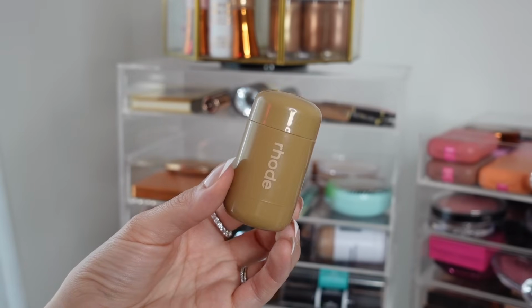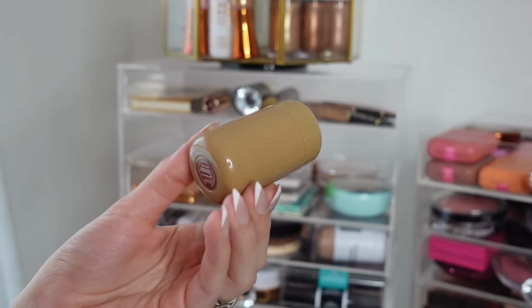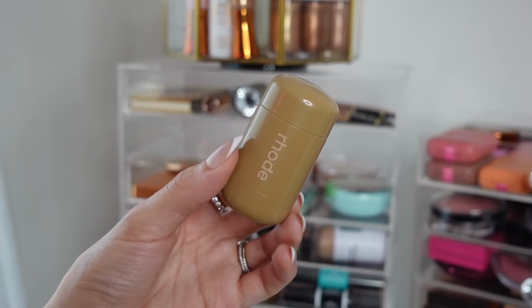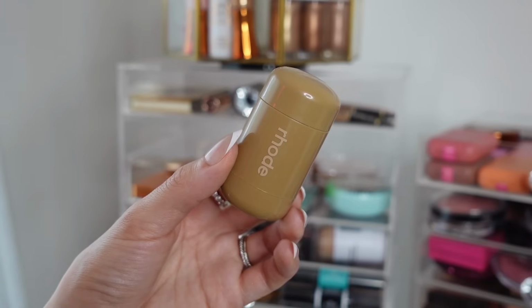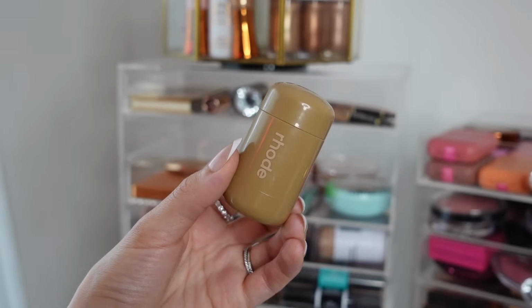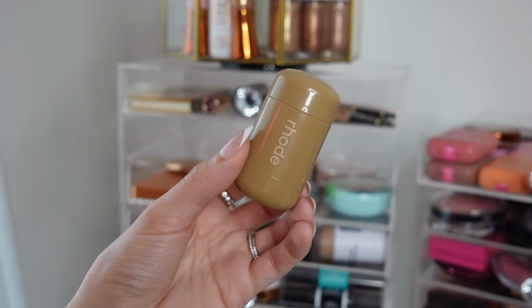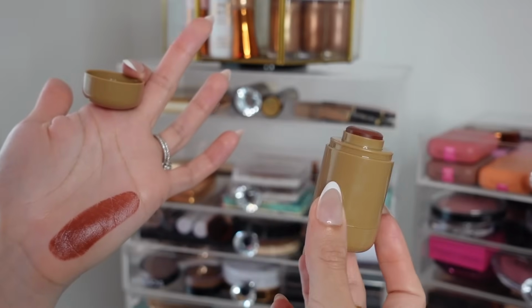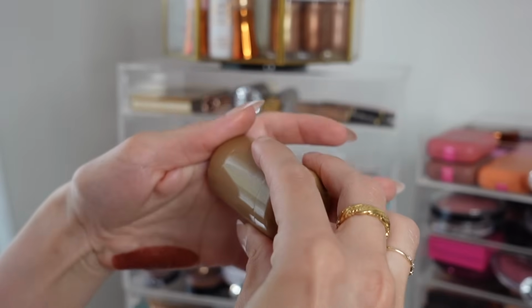This is another product I wanted to shout out. It's the Rhode Pocket Blush, but this one is in Toasted Teddy. So it's a blush, but with this color specifically, you could use it to give you a blush and bronzer look. That's why I wanted to mention it, because I think this formula is fantastic. I don't like everything from Rhode, but this is one of my top favorite products that I do think is splurge worthy.